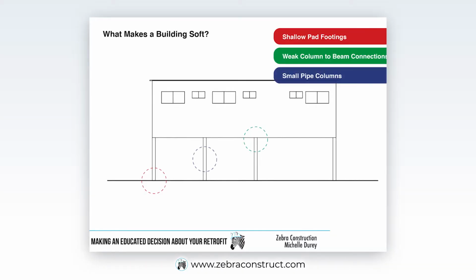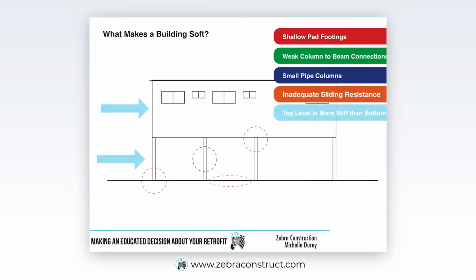There's going to be small pipe columns, so inadequate sliding resistance, which we'll talk about in a minute. And then the top level is going to be more stiff than the bottom, which makes it heavier, and that lateral motion could cause collapse.